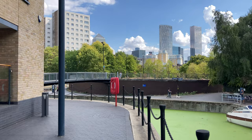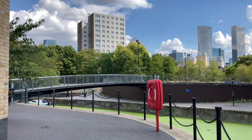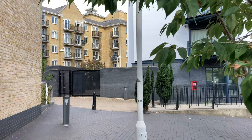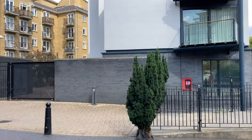Along the way, not sure exactly how far up, but a little way up here, we will pass the London 2012 Olympic Park, which is now various municipal facilities, and also the stadium there became West Ham's permanent home, their football ground. So we might go have a little look at some of that as well.